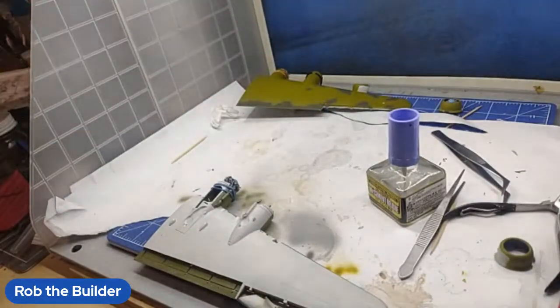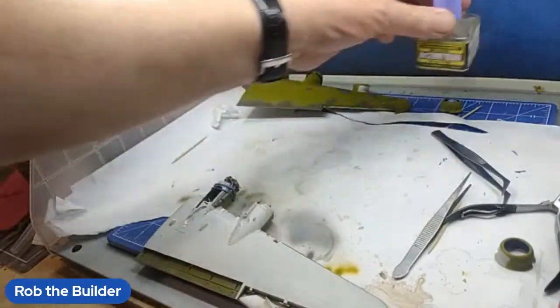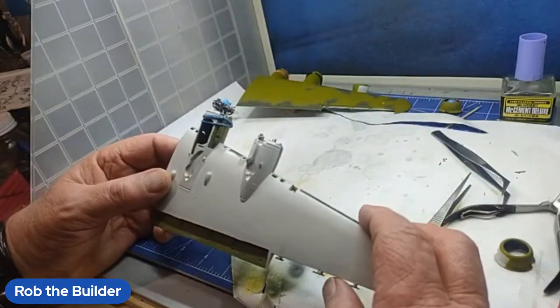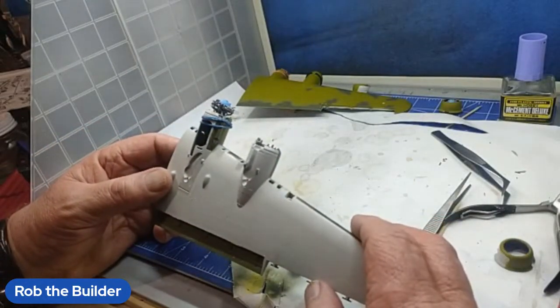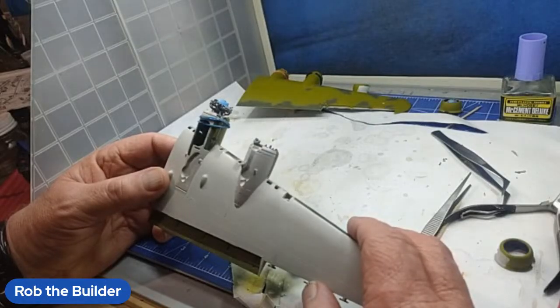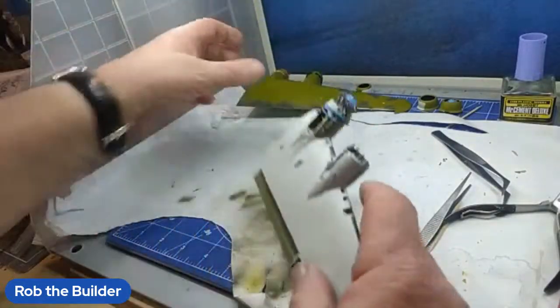Now, so what we're going to do is, while that's drying, because we can get all this back on track pretty sharply, I may as well do that second coat of Boeing grey along the seam of the fuselage, and then we will see how these are travelling. I'm feeling very confident with that one.